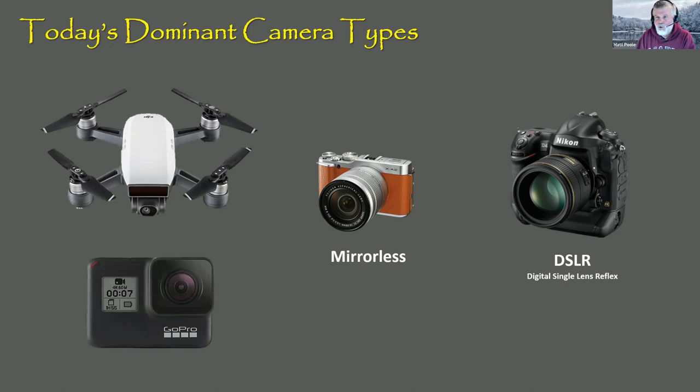There's the so-called action cameras. The primary or probably most well-known brand is the GoPro. And I've got a couple of those.